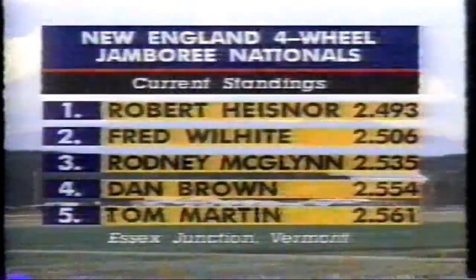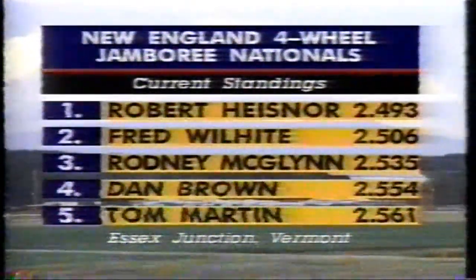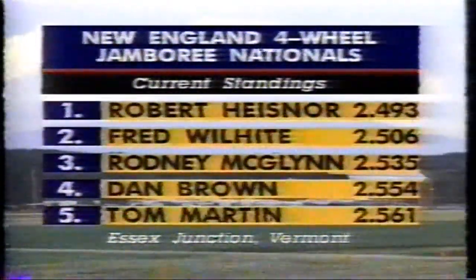So at this point, the top 5 standings look like this here at Essex Junction, Vermont. Robert Heisner with that 2.4, followed by Wilhite, McGlynn, Brown, and Martin.